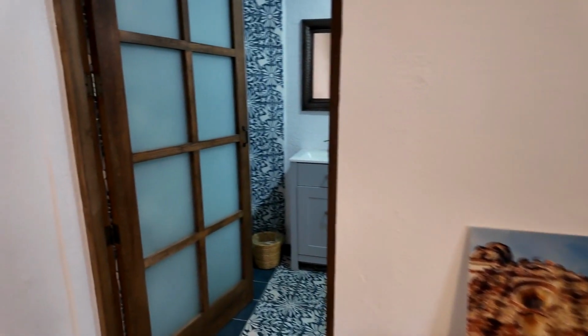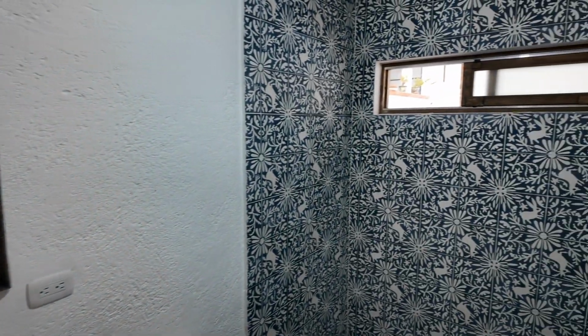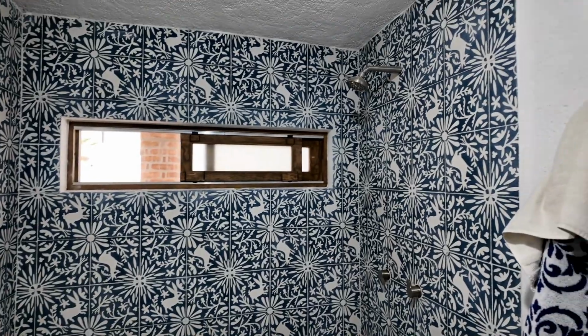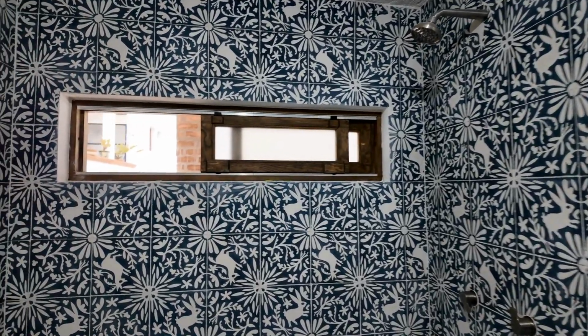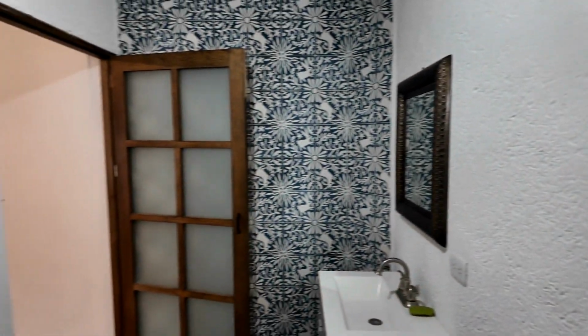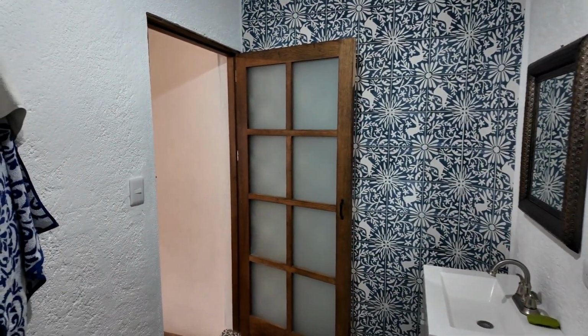And I'll show you the bathroom. Here again, boom. It's a fairly nice size shower. Very fun choice of tiles. It's a nice color. It actually reminds me of the beach.